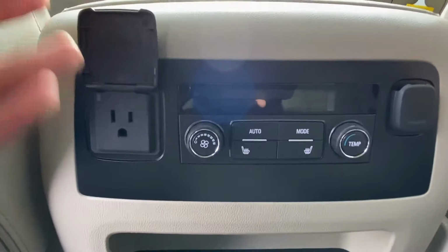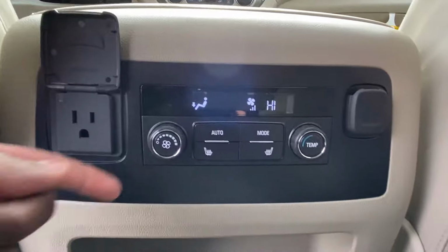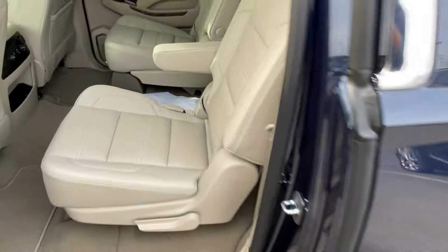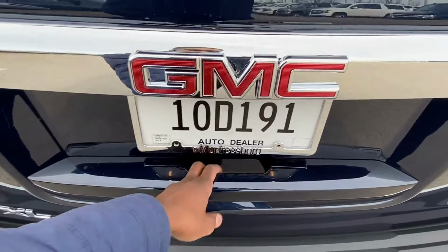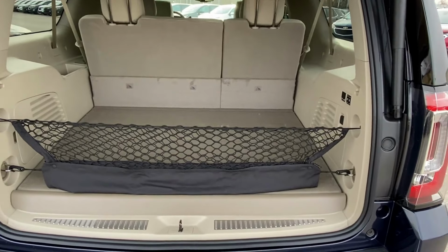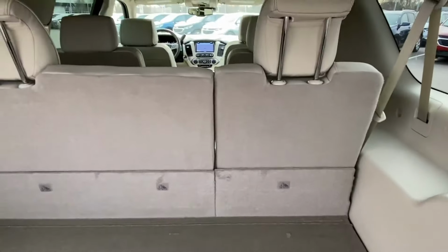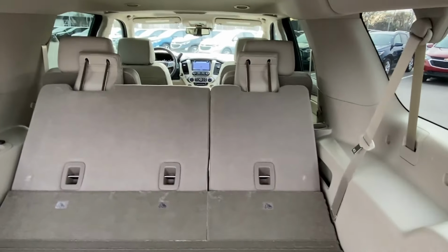Now with your Yukon XL Denalis, you do get your 3-prong household plug-in port, second row heated seats, as well as rear AC controls. Got a power rear hatch. And you can also control the rear seats for added cargo space. And then you can also fold the second row seats.